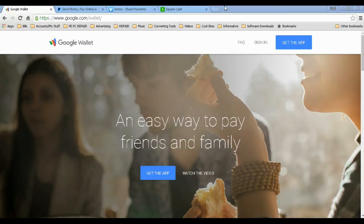But there's really nothing that stands out with Google Wallet other than it just being owned by Google. What's nice about it is, if you already have a Gmail account, a Google account, then you can sign up for this really easily. And that's probably the biggest benefit to having Google Wallet. And I don't use Google Wallet. I never would. So I'm going to just take that one off the tab right now. But it is an option, and sometimes it does come pre-installed on a lot of Android phones. But like I said, it is compatible with iPhones as well.